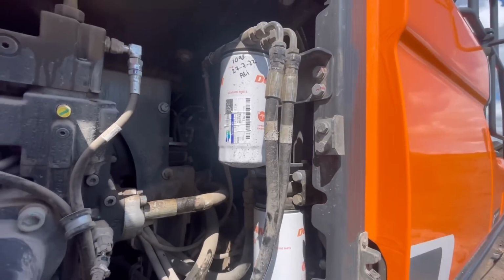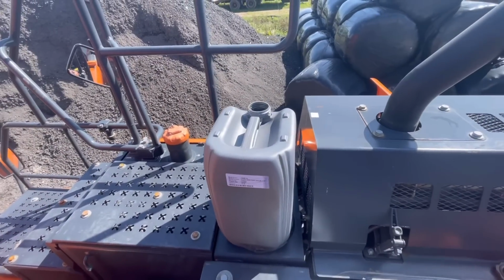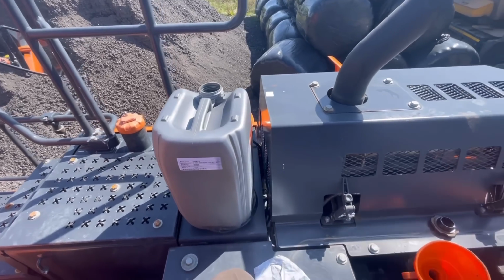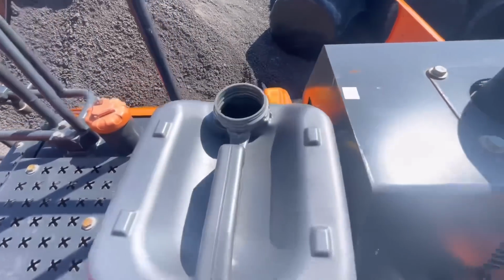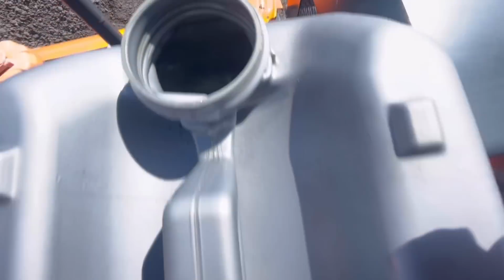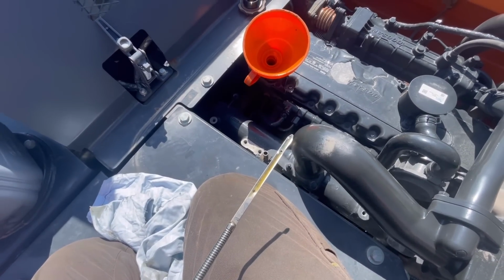Get that fuel filter off next. Right, with that Takeuchi over there throwing a bit of engine oil out earlier, I had a feeling we'd be close for engine oil. There would literally be hardly even enough to line the bottom of the drum there. But look at that. Absolutely bang on.